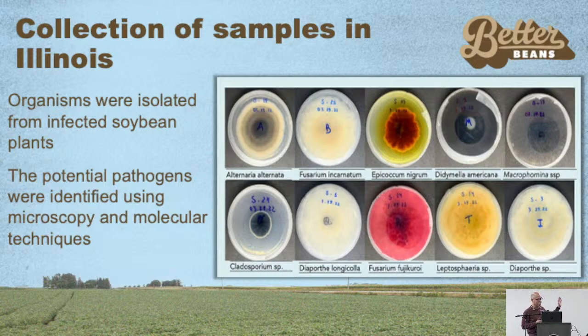So this is not a representation of everything that comes out. For every one of those that looks like that, labeled B with Fusarium incarnatum, we might have 20 other isolates or plates that look identical to that and are not that organism. So we always have to end up going to the microscopic level, looking at what type of spores they might be producing.